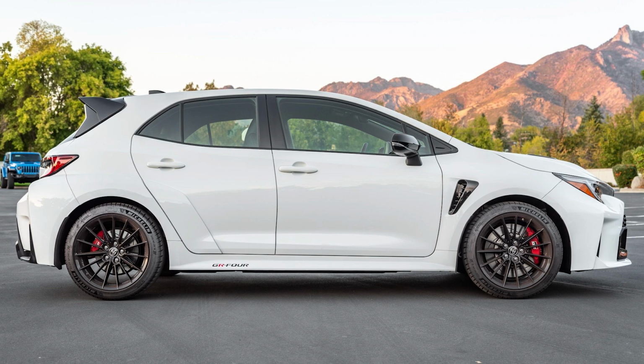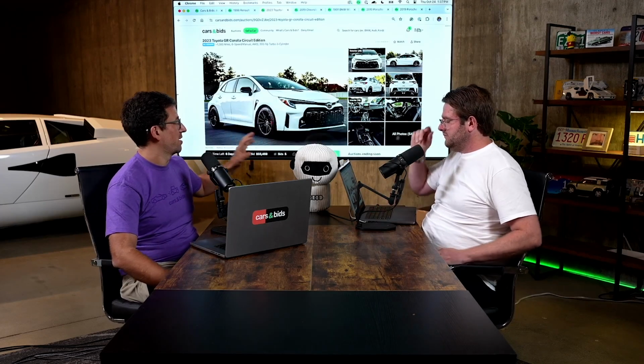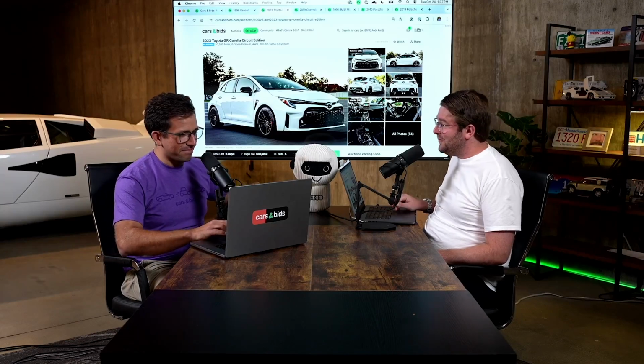limited slip diffs front and rear, a carbon fiber roof, and some other upgrades over the GR Corolla Core, as the base one's called. So I think this is the right one to get. Excited to see where it ends up. I kind of want it. It's no reserve. You can bid on it.